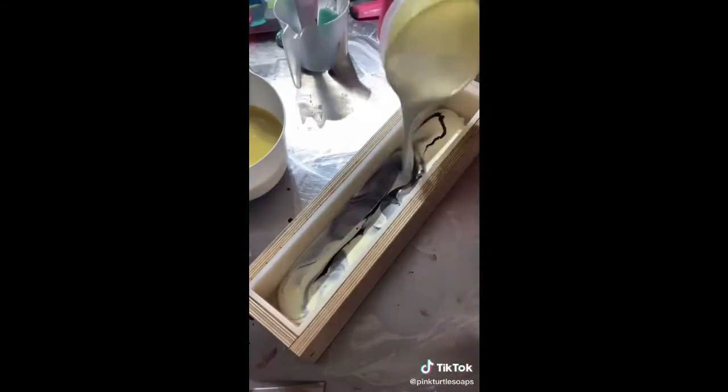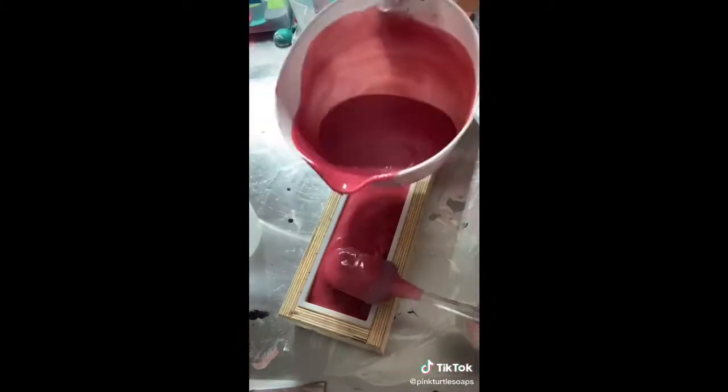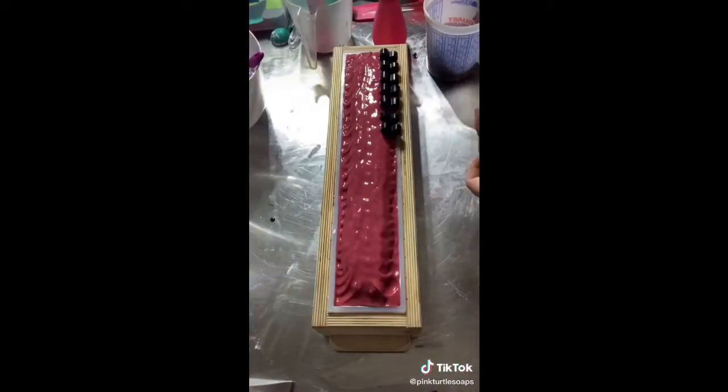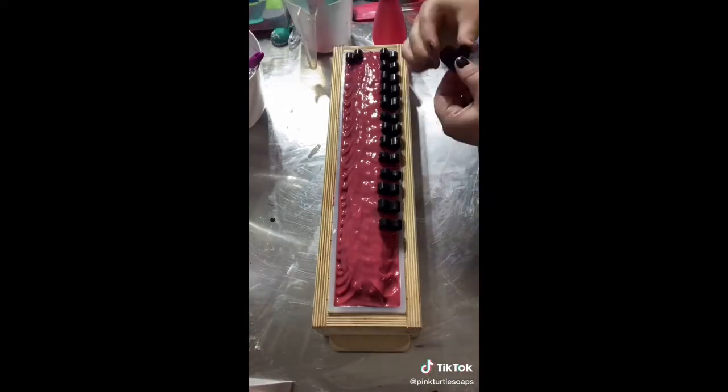She decided to have a soap made with a black and white marble on the bottom half with pink on the top half. And then she asked for each bar to have two black hearts. For the fragrance, she chose black raspberry vanilla, which is actually the most popular fragrance for my custom orders.